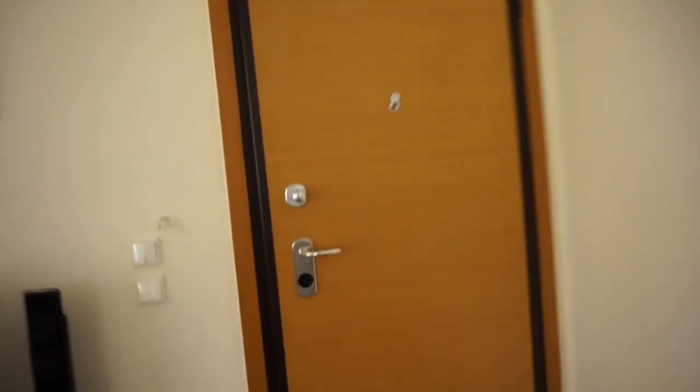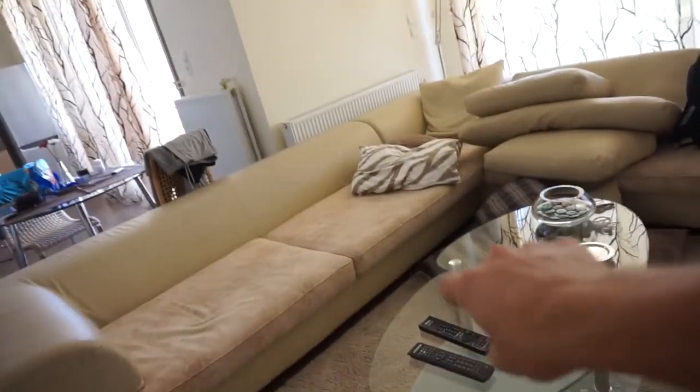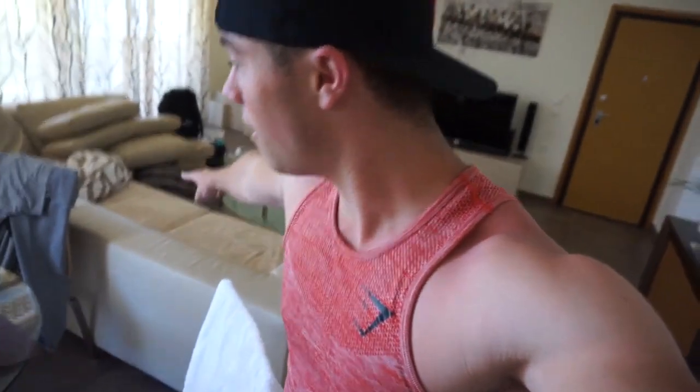So this is the front door. You come in, some TV. This is where I sleep. There are two rooms, and both my sisters sleep in one room, and my parents sleep in the other room. So I had to sleep on the couch for the week. But you know, you don't hear me complaining. Well, it's not the best couch, but I'm just kidding. That's the couch. Then we're moving on to the kitchen.